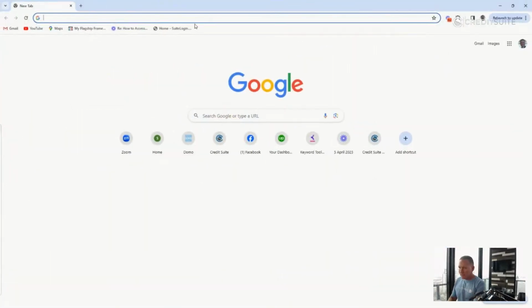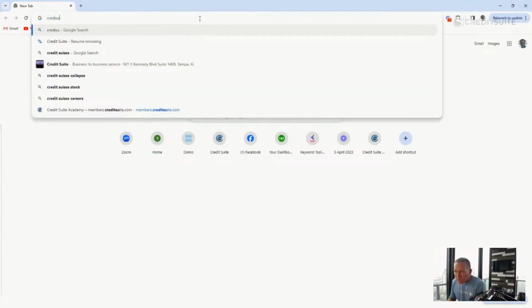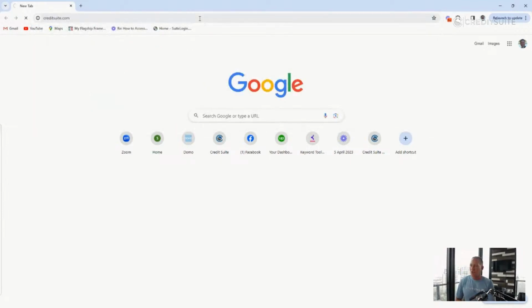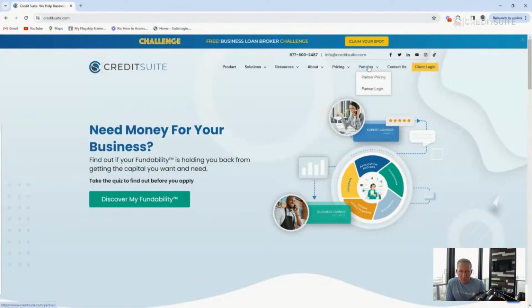If you go to creditsuite.com, I don't think I did that right. I think I missed a T there. It would have pulled it up for me. Creditsuite.com. Okay, and you go to right here. If you go to, let me see, no, that's not what I wanted to do. I wanted to go to partners.